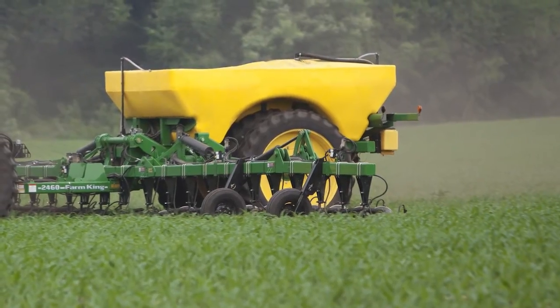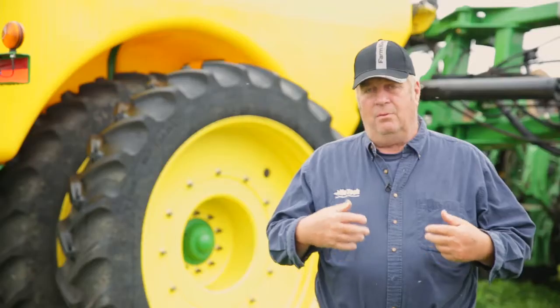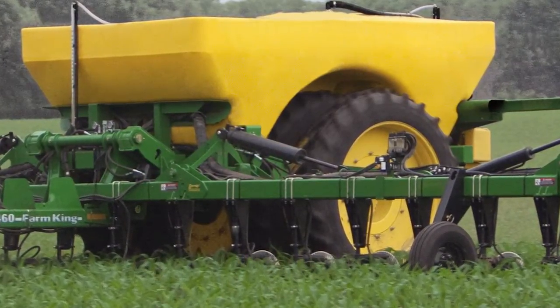I was worried that at the speed we wanted to go, and we were applying at about 10 to 12 miles an hour, that we'd throw a lot of dirt like we did with our anhydrous knife situation. We never had that issue with the rolling coulters of it, so we took off applying right off the bat. Then Mother Nature decided that she would give us a couple inches of rain every Friday.